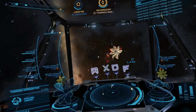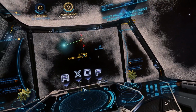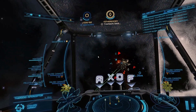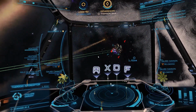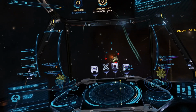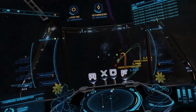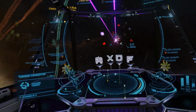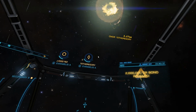Do you reckon actually this might count in our favour? Because if it can't detach, then we don't have to worry too much about it. Okay. Heat sink deployed. Heat sink deployed. Yes, good work. There we go. We just kill him? Yeah.